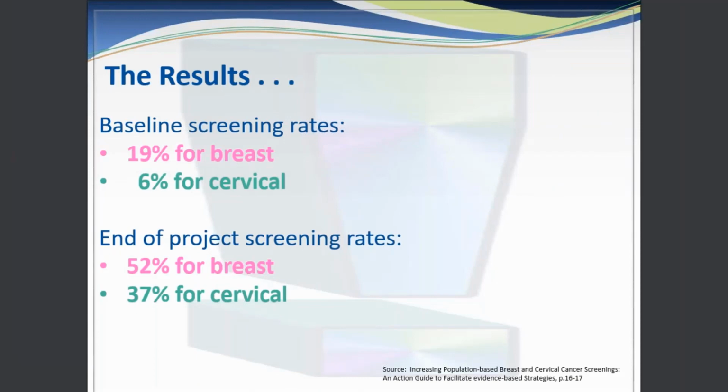The results? Aggregate data from across the 12 involved federally qualified health centers showed a baseline screening rate of 19% for breast and 6% for cervical cancer at the beginning of the 18-month project. The screening rates at the end of the project increased to 52% for breast and 37% for cervical cancer screening. What a big difference patient navigation made. We are confident that patient navigation services will make a big difference at Juniper as well.